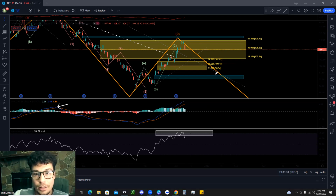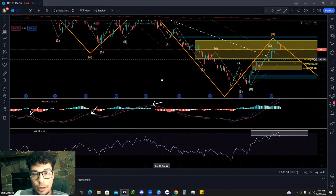Now, the main thing that has me saying that we could possibly be going bullish, at least for the short term, this week specifically, is the MACD. Okay, on our MACD, we have not gotten the MACD crossover, the MACD sell signal. If you don't know what that is, that's basically when the blue line crosses below this orange line.